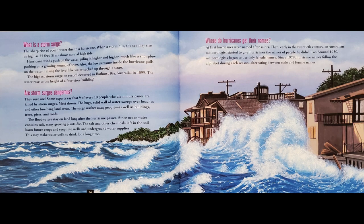What is a storm surge? The sharp rise of ocean water due to a hurricane. When a storm hits, the sea may rise as high as 25 feet above normal high tide.